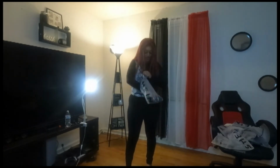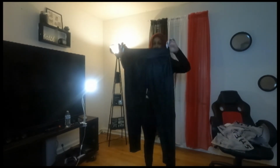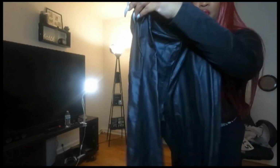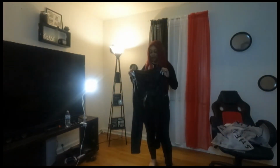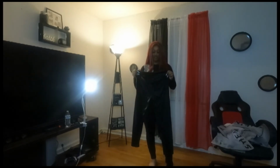Alright, so this outfit is, let's see. Bear with me, I have long nails on. Oh, okay. I thought it was something else, but this is the leather pants I got from there. Black leather pants. Ooh. I'm about to try these on. I'm gonna leave the shirt on, or should I take it off?